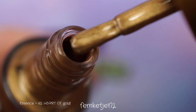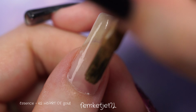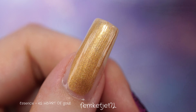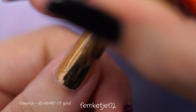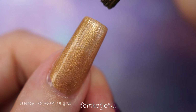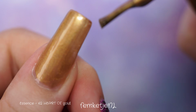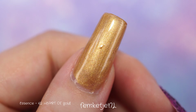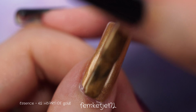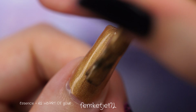Then next up we have number 62, Heart of Gold. This one is a very sparkly, metallic-y kind of looking polish without being super streaky. It is a gold, but I do feel like it is more of a warmer undertone gold. I do feel like a lot of the colors from this new 8 piece collection update for fall winter have a ton of warm tones, which I don't really mind this time of year. But if you're looking into getting polishes that you can wear all year round, I don't know if this is a shade that is right for that.